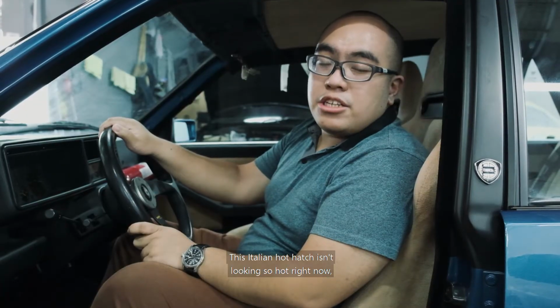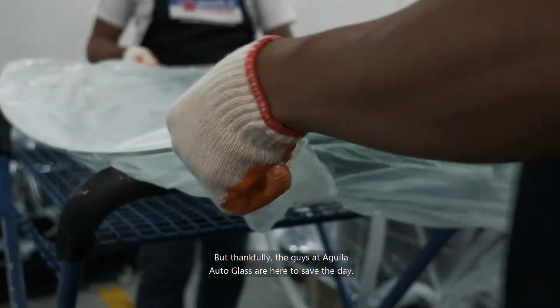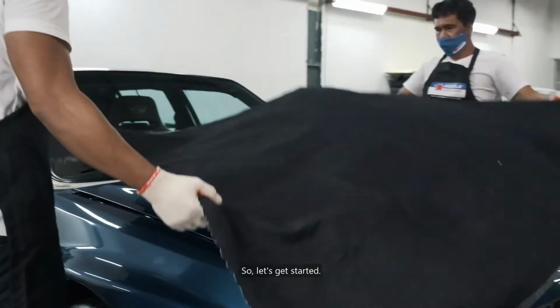This Italian hot hatch isn't looking so hot right now because of a cracked windshield, but thankfully, the guys at Aguila Auto Glass are here to save the day. So, let's get started.